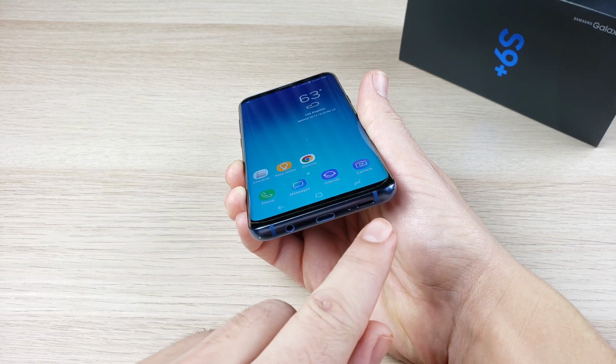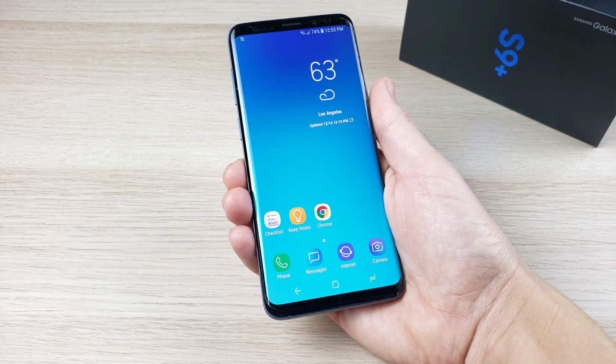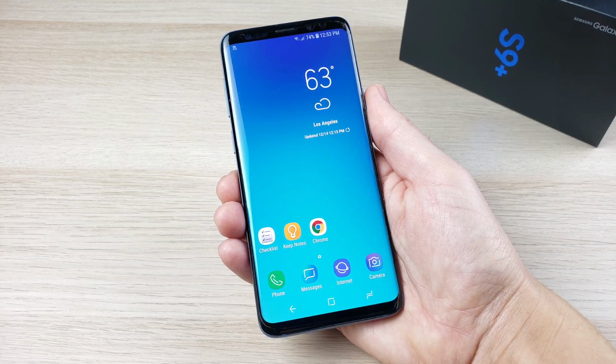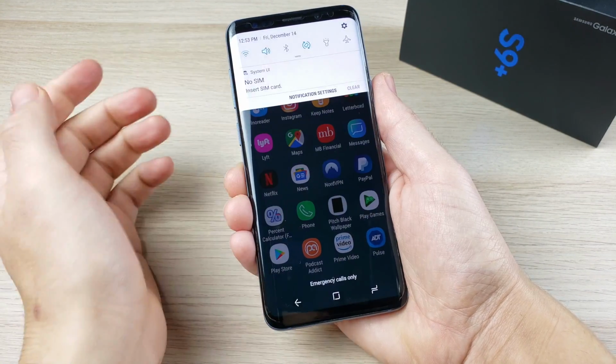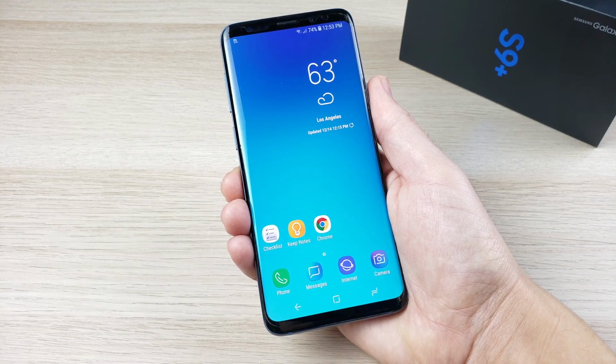In addition to that, the external speakers are just about as loud as any other competing flagship on the market. So this was one of my favorite phones to use of the entire year when it comes to audio. And especially if you turn this Dolby Atmos on, you get very loud audio. So right now, buying a Galaxy S9 Plus, you're going to be extremely happy with that aspect of the phone.